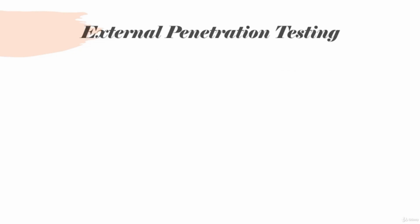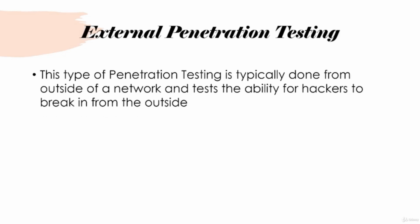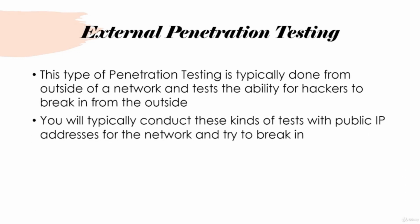Now next up, we're going to talk about external penetration testing. This is the type of penetration testing that's typically done from the outside of a network, and it tests the ability for hackers to break in from the outside. You're typically going to be given a public IP address for the network and try to break in. We all have public IP addresses on the internet. No matter where you are, if you're connected to the internet, you have a public IP address. So technically, anyone on the internet can find you.